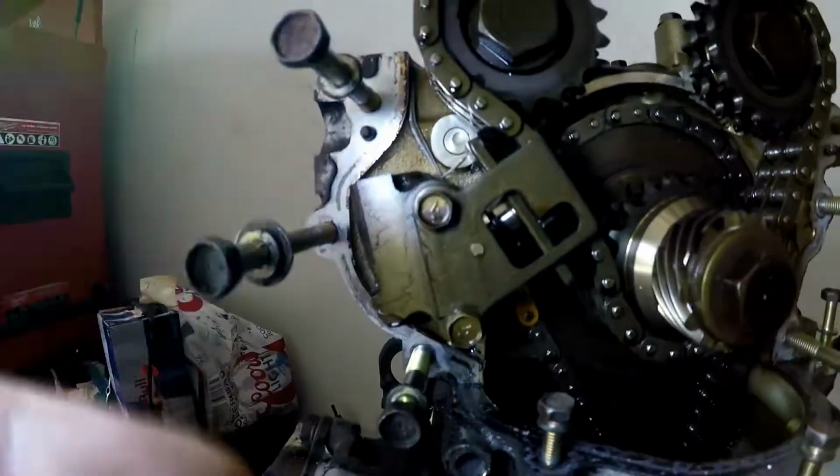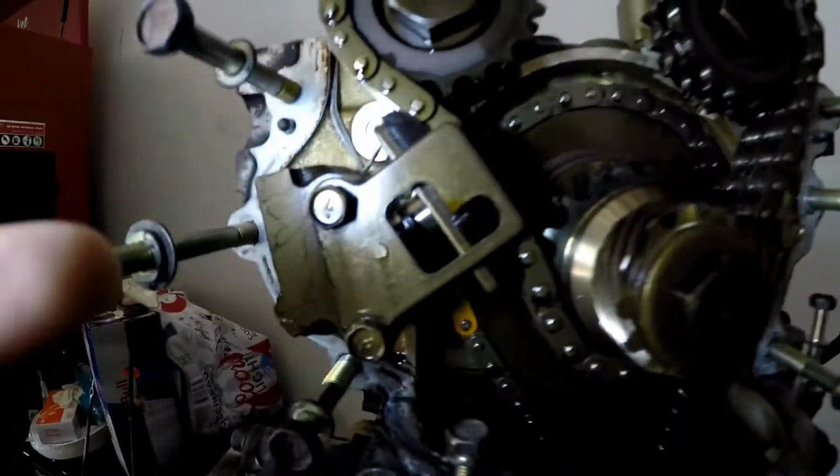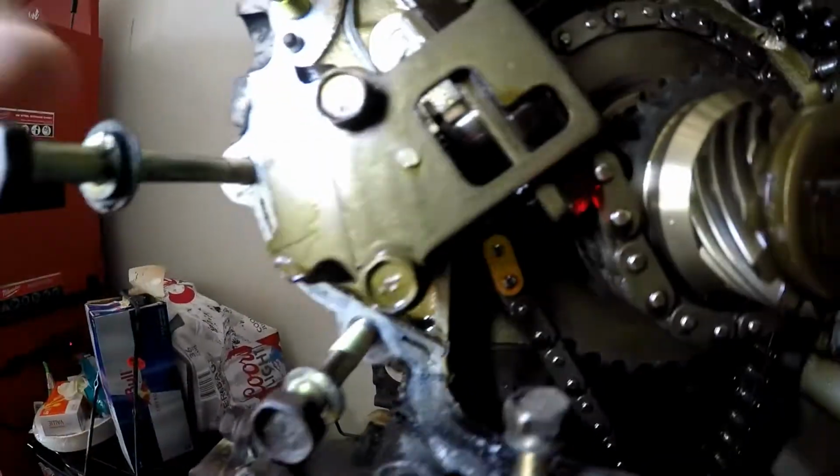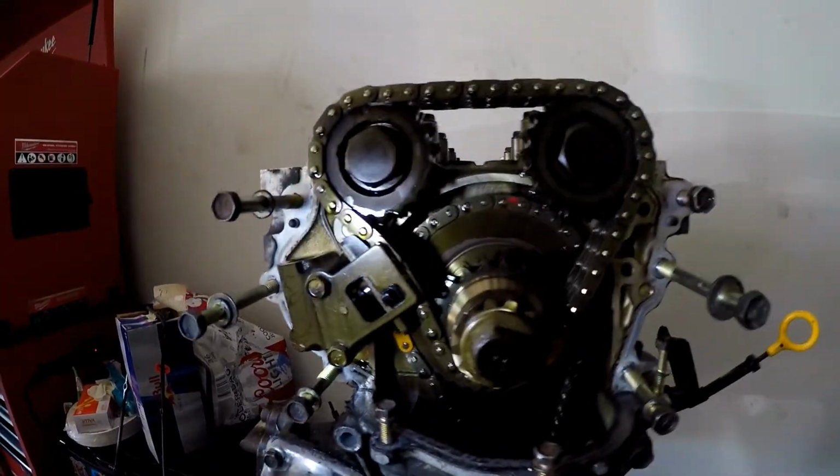So I'll probably just take off this tensioner, and obviously back this one off a bit, back this one off a bit. Same thing, you don't want to just take one all the way off. I think that's a good rule of thumb. All my buddies who've built motors say don't use an impact on your internals, just take your time, go evenly on everything.